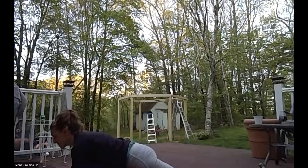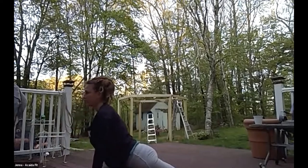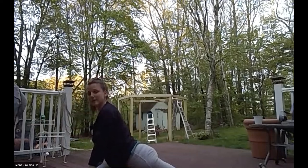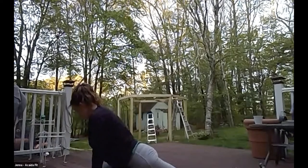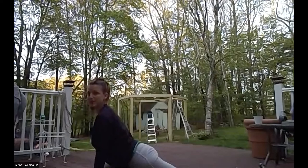So going a little deeper into pigeon, you're gonna actually put your hands on the mat. You're gonna press up, so you're upright. And I want you to lean over to the right side or the side that your legs bend. So my right knee is up near my wrist. I'm gonna lean a little bit to the right side with my hips to still keep myself upright.